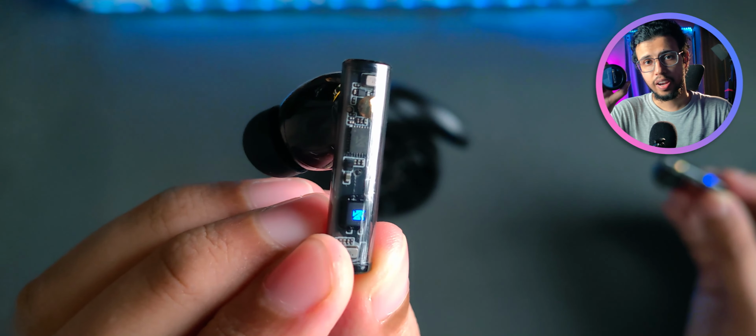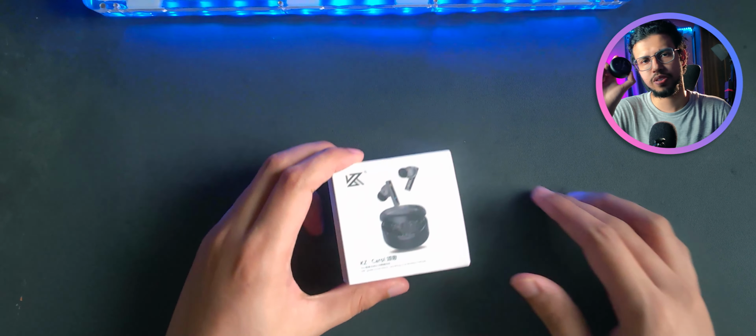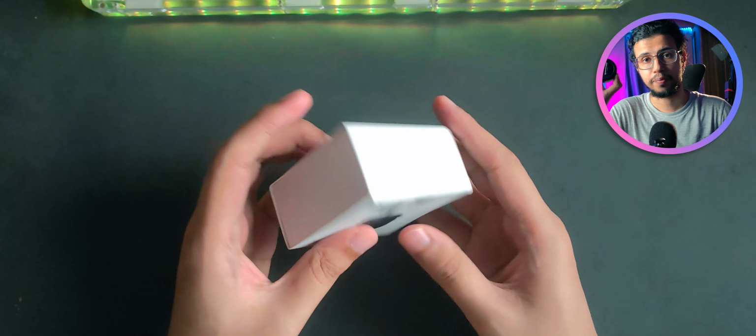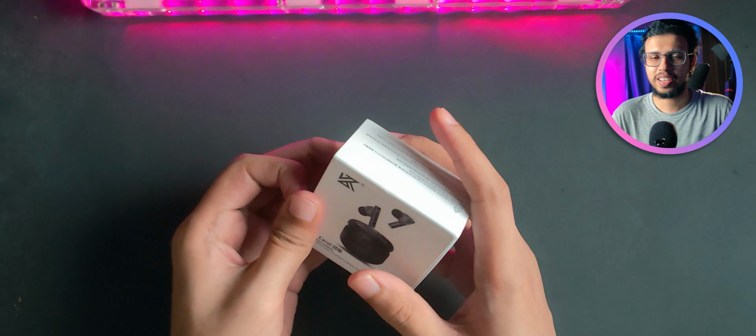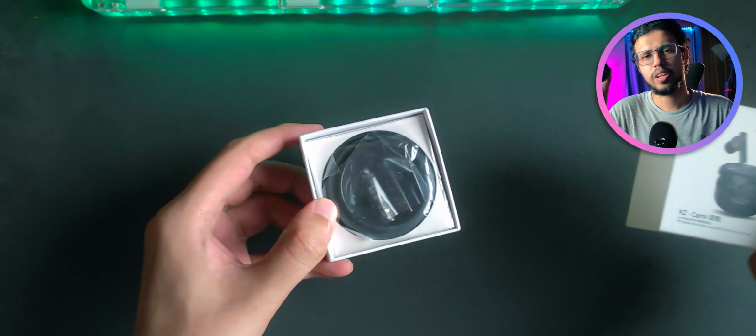This is the KZ Carol, one of their newest truly wireless earphones. I wanted to check these out because their transparent design caught my eye. The box itself is pretty basic. KZ doesn't put a lot of attention on their unboxings, but the product itself is pretty interesting.